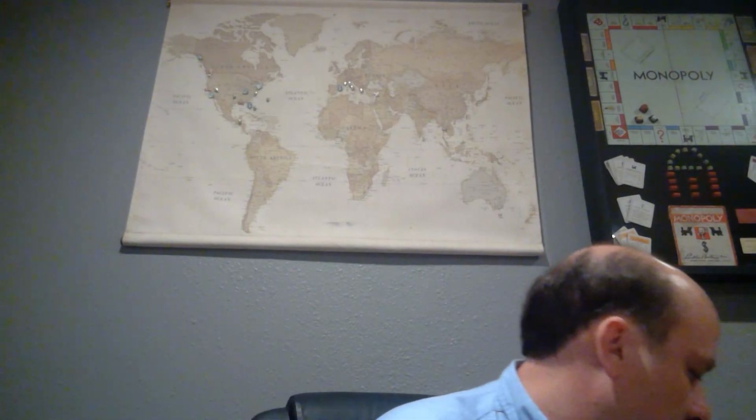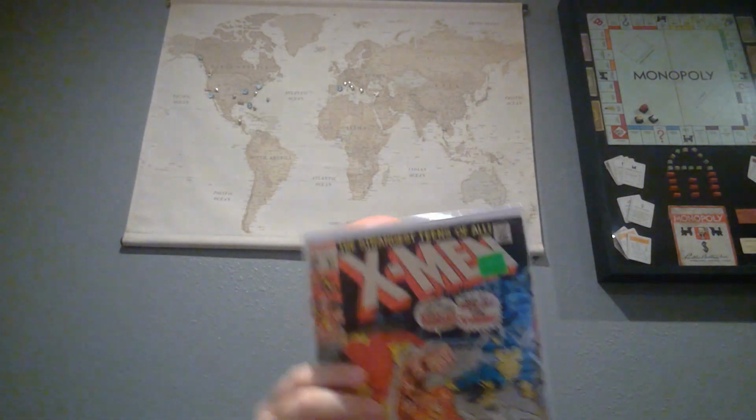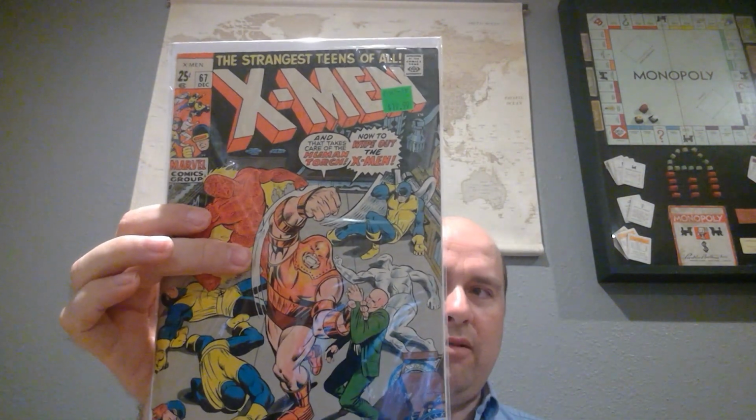And then we got X-Men 66. This is them versus the Hulk. And this is the last issue before they go into reprints. And so the covers all change, but the stories remain the same all the way up to Giant Size X-Men #1. So we got X-Men 67, fighting the Juggernaut. It's $20.